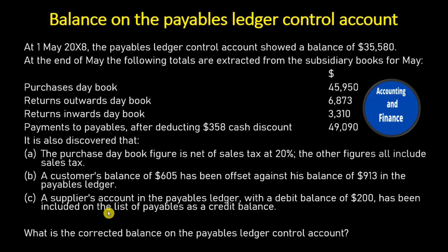C. A supplier's account in the payables ledger with a debit balance of $200 has been included on the list of payables as a credit balance. What is the corrected balance on the payables ledger control account?